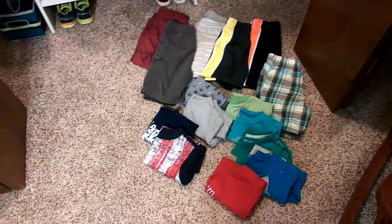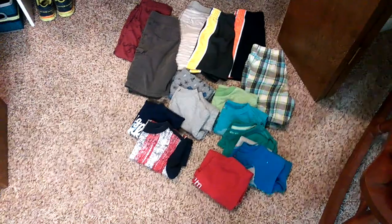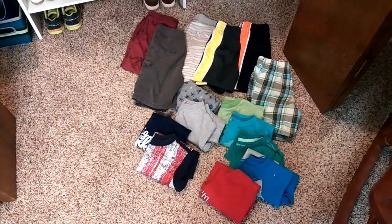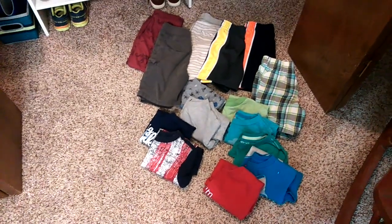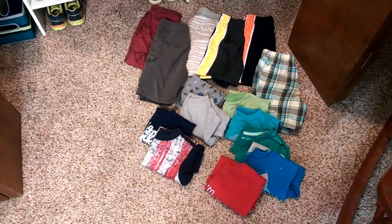Alright, so this is most of the play clothes. As you can see, I try to keep shorts that are pretty basic or can coordinate with multiple shirts. And so a lot of these things can be mixed and matched. Some of these are nicer shorts, some of these are more play shorts. But I feel like this is a pretty good number of shorts as well as t-shirts.